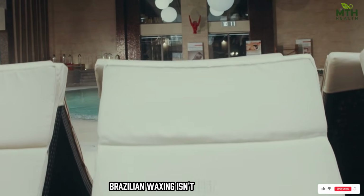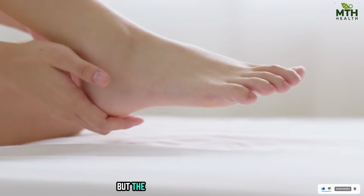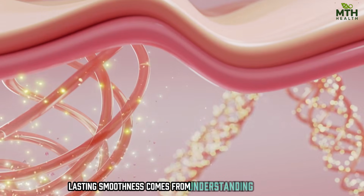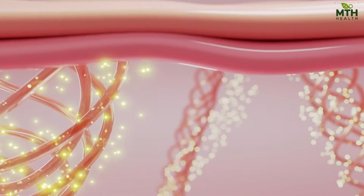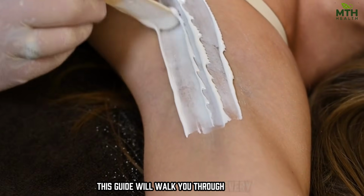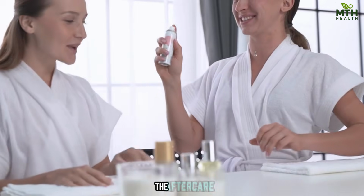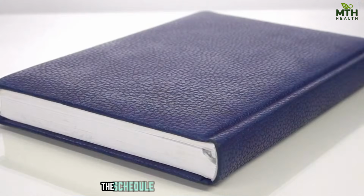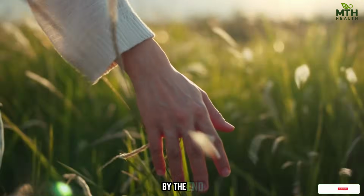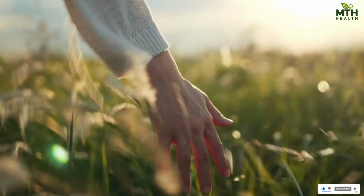Brazilian waxing isn't just a quick fix. One session gives results, but the journey doesn't end there. Lasting smoothness comes from understanding the process and from committing to it. This guide will walk you through every step: the science, the aftercare, the schedule, and the advanced techniques. By the end, you'll know how to turn one wax into a lifestyle upgrade.